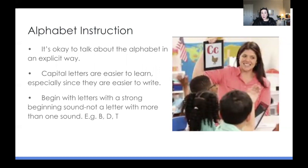Capital letters are easier to learn since they're easier to write. Begin with letters with strong beginning sounds, not a letter with more than one sound. For example, we want to start with letters like B, D, T. These are strong beginning sounds. Okay.